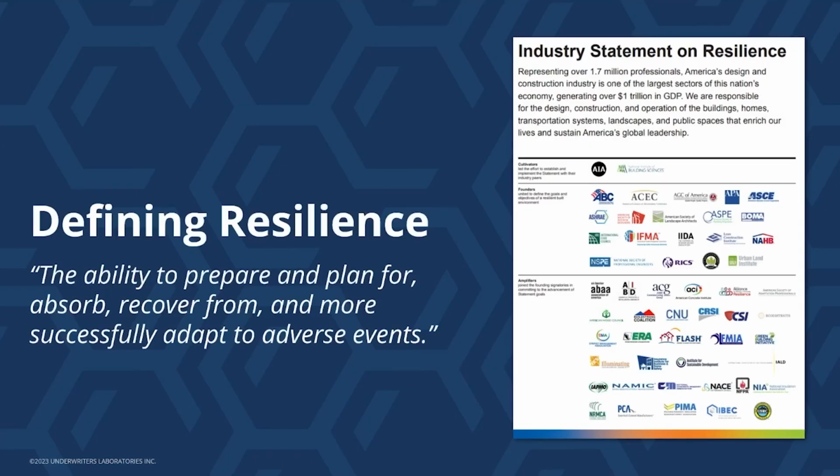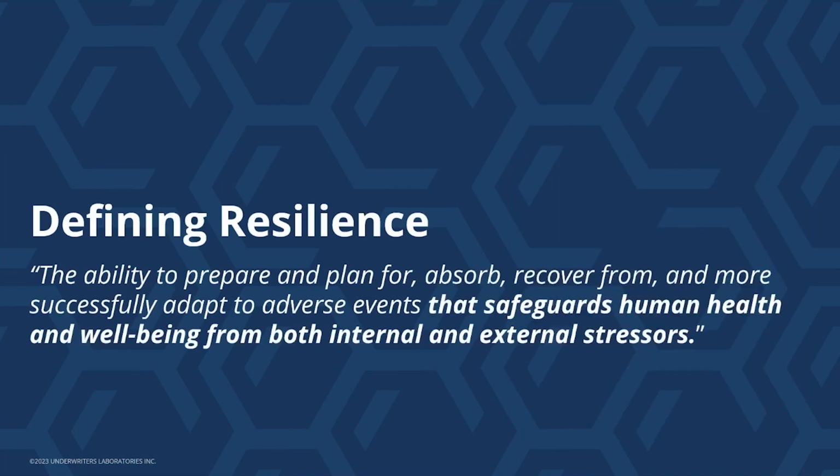Because of this, the design and construction industry issued a statement on resilience in 2016 that established the definition as the ability to prepare and plan for, absorb, recover from, and more successfully adapt to adverse events. Primarily, this definition applied to the structure of the building itself. But we need to add some additional context to this definition. We need to consider what happens on the inside of the building and those who live, work, and play in them. So let's define resiliency as the ability to prepare and plan for, absorb, recover from, and more successfully adapt to adverse events in a more holistic manner that safeguards human health and well-being from both internal and external stressors.